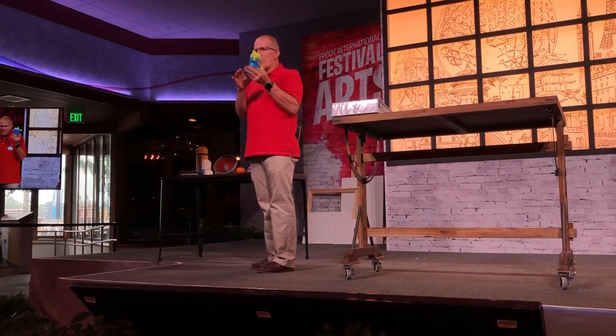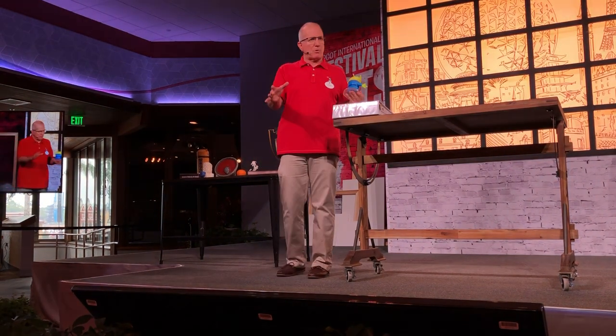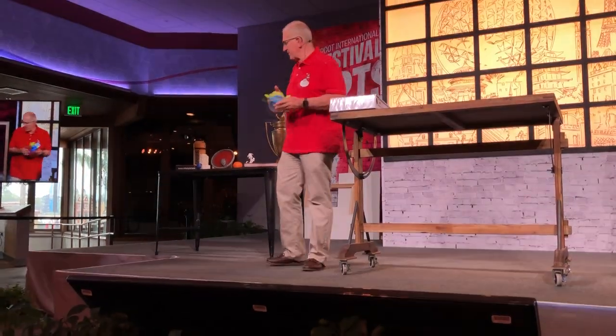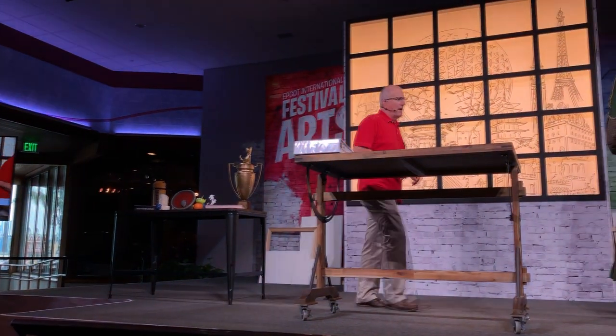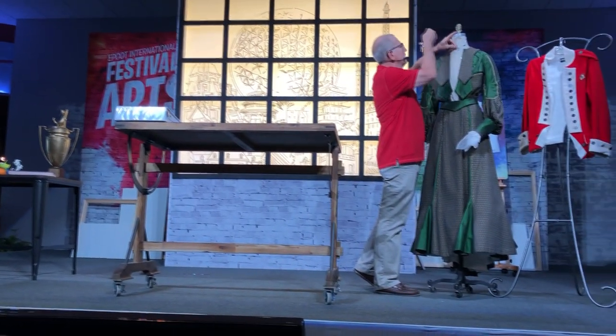But the idea is that sometimes we create props from scratch or sculpt it or paint it, and sometimes we buy it and modify it. So the whole idea, and there's lots of props up here, and there's one in particular I'd like to share with you before we finish.